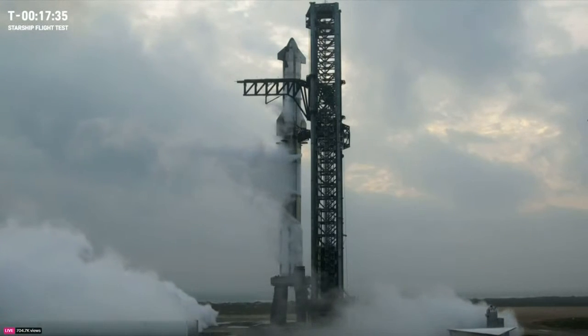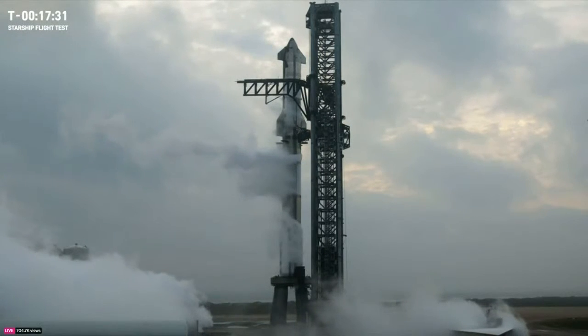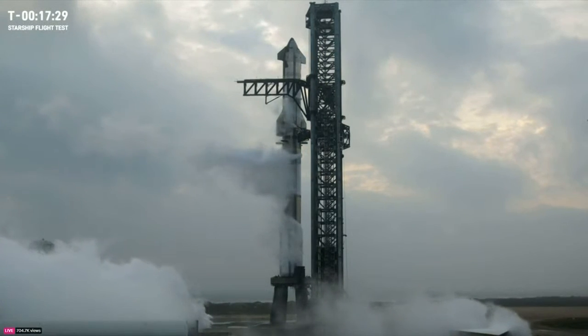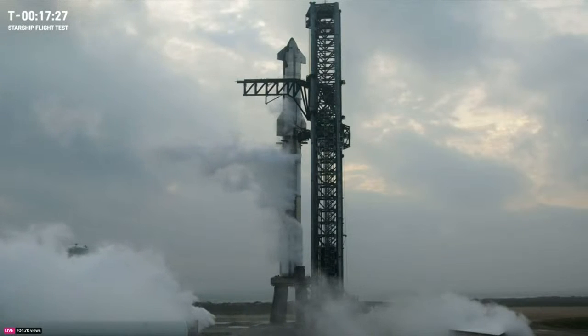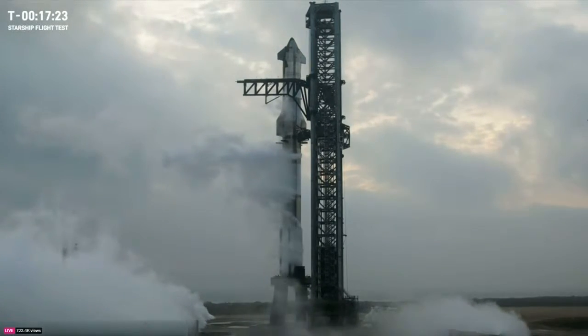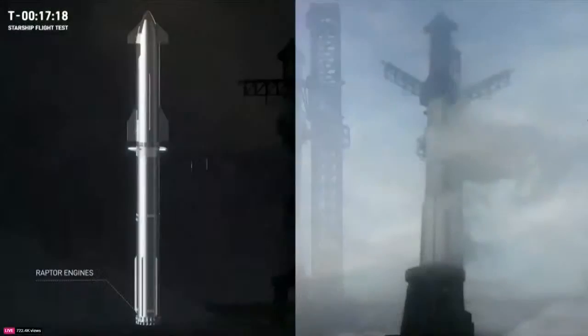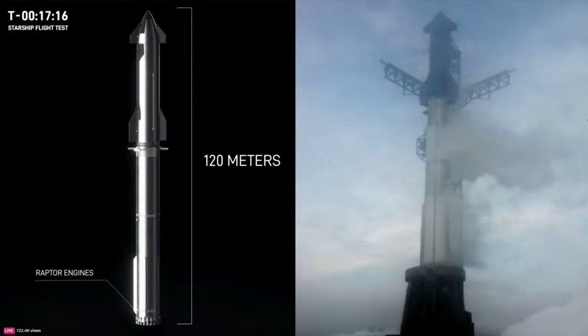For now, though, I'm going to send it back to Kate and Shiva out at Hawthorne. Thanks, Dan. The countdown is continuing to progress, so let's take a closer look at the world's most powerful launch vehicle ever developed. Starship is comprised of two elements, the ship, which has 6 Raptor engines, and the Super Heavy booster, which has 33 Raptor engines.